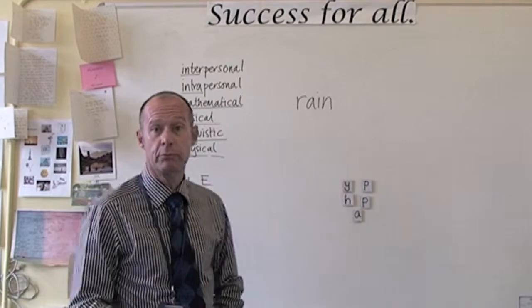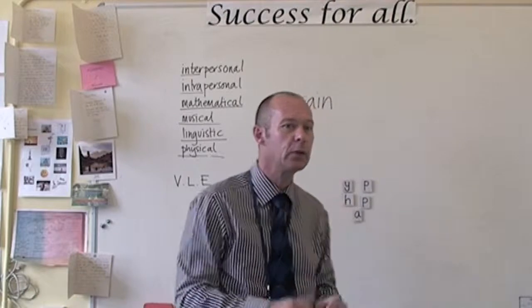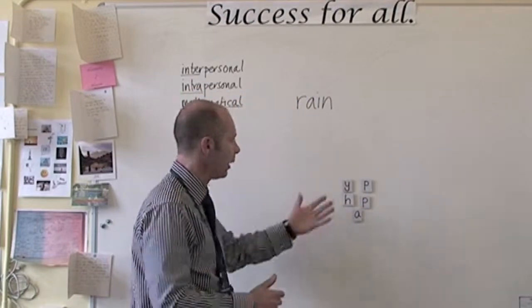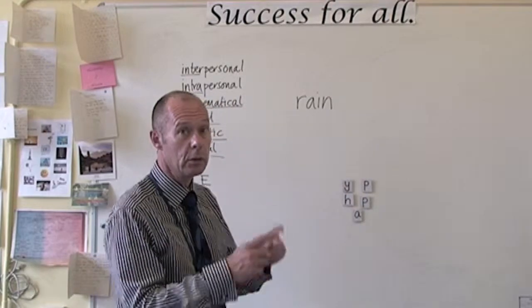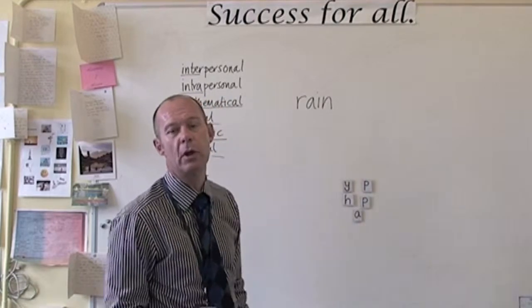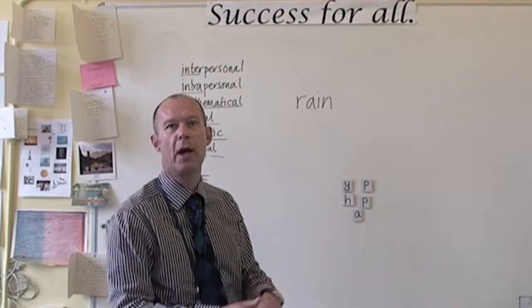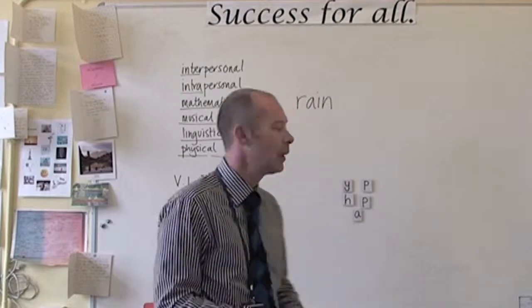And physical. There's a number of ways of doing this. If they like making things, well, make the words. I've put a word down here. You can go onto our VLE and you can print off a series of letters that you can stick onto the back of a cornflakes packet and put some blue tack on the back and move them around. Or you can use those fridge magnets or the sticky ones that you get for bath time.